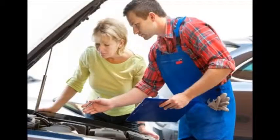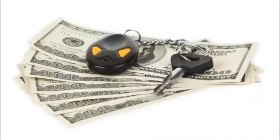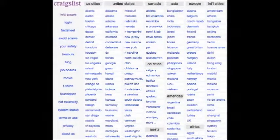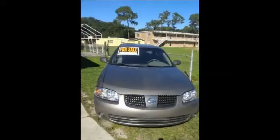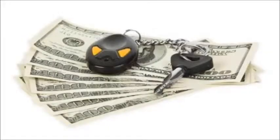Remember, you should always let a professional mobile mechanic service your pre-purchase inspection on any car, truck, van, RV, SUV, or crossover you plan on buying either from a dealer, online such as Craigslist, or on the side of the road.